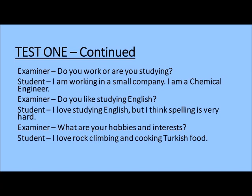Test 1 continued. Examiner: Do you work or are you studying? Student: I'm working in a small company. I'm a chemical engineer. Do you like studying English? I love studying English, but I think spelling is very hard. What are your hobbies and interests? I love rock climbing and cooking Turkish food.